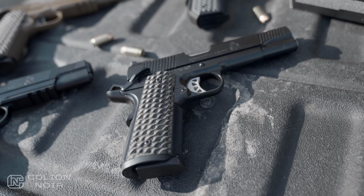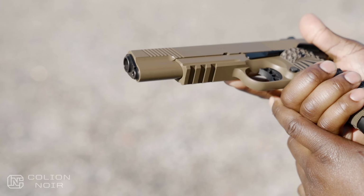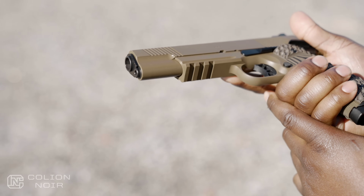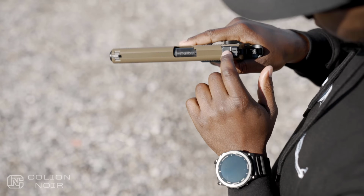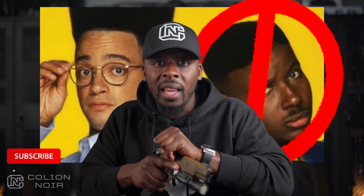As is the case with the old TRPs, all of the new TRPs are made with a forged slide and frame. Then from there, they hand select each slide for a slide to frame fit. And I have to tell you, there is absolutely no play in these guns whatsoever. None. Like, this is crazy. You see, the older TRPs had an ever so slight play between the frame and the slide.